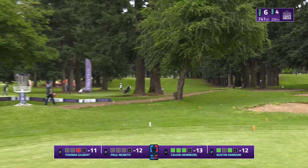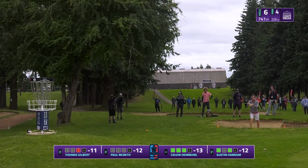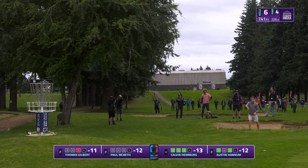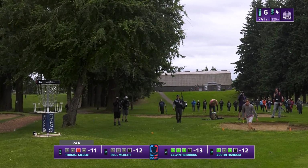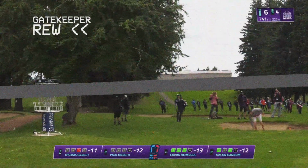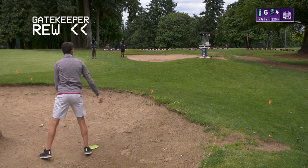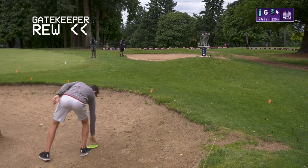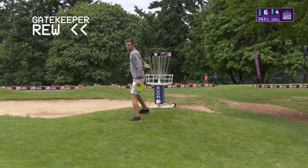And Paul puts himself to just outside circle 1 as well. It's a tricky green to putt on. There's just enough of a slope. Yes, Thomas. These really like to run away on this green. Definitely. From the sand bunker, with the hyzer angle going straight towards the OB bunker behind the basket, that is a pro-level par save right there.